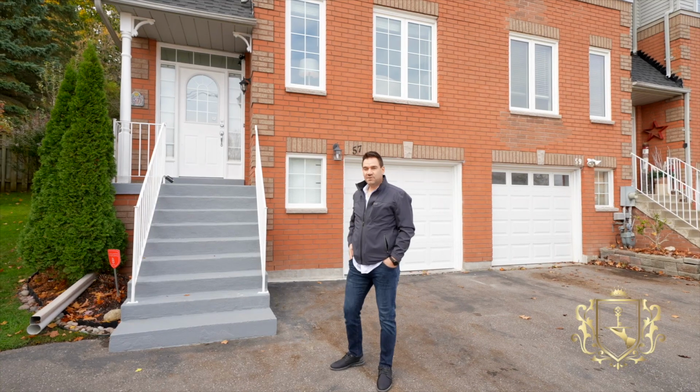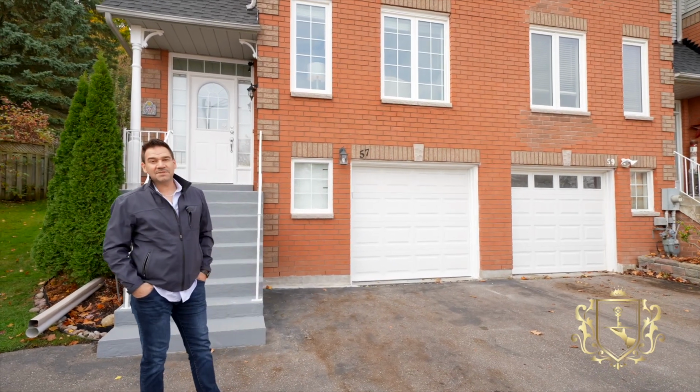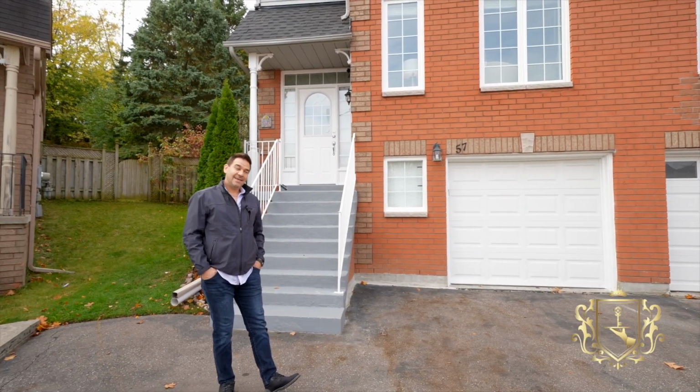We've got 3 bedrooms, 3 washrooms, 3 car parking, as you can see. And the price is absolutely attractive. For anybody looking to just get into the market, or if you're downsizing, hit me up. Better yet, get in there and have a look.